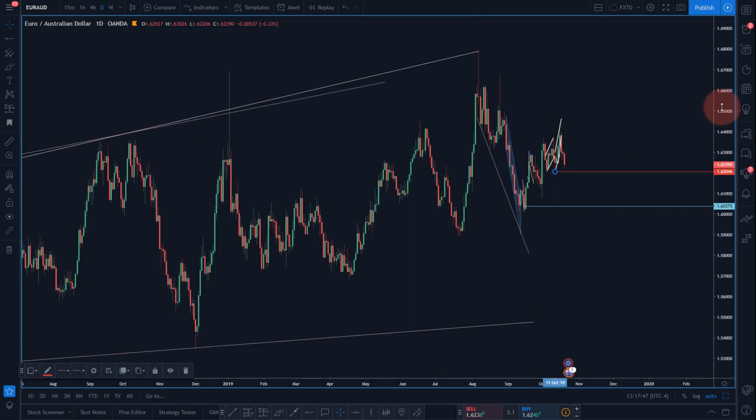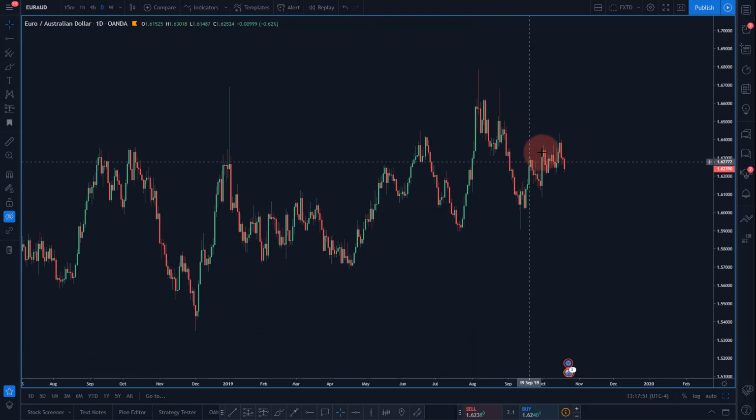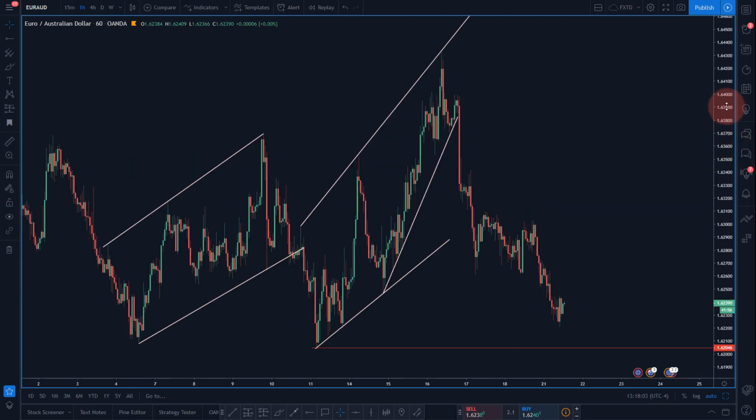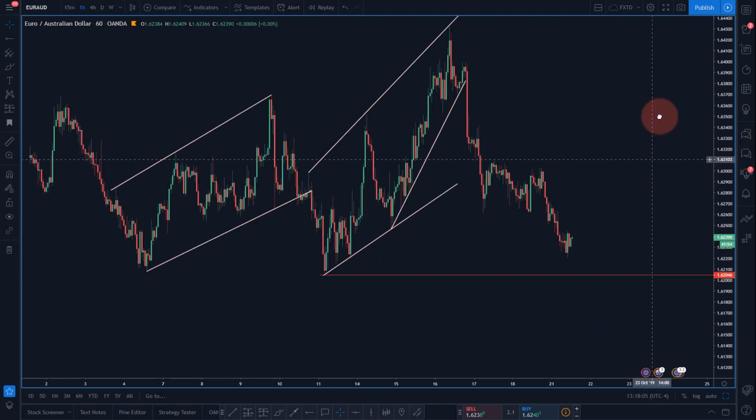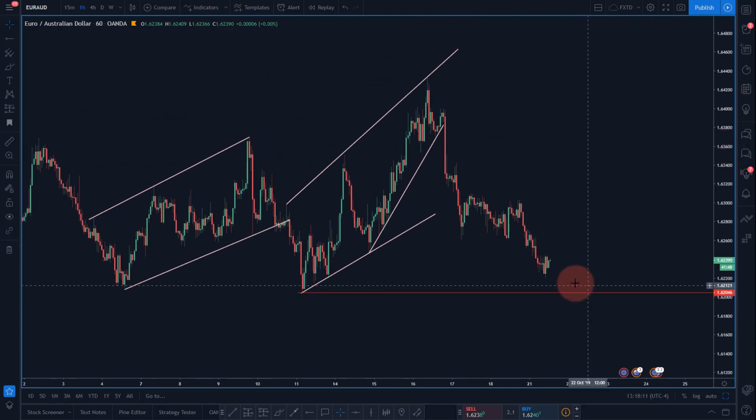But again, on the daily, let's move this so you can see this more clearly. This is just looking at as a very corrective ascending channel. And overall, this whole pattern here is ascending corrective. So to see this break down further, we break it down to the hourly again here and break down below that. It's been wanting to do that. So we might be starting to see some moves on Euro Aussie soon, but there's nothing yet.